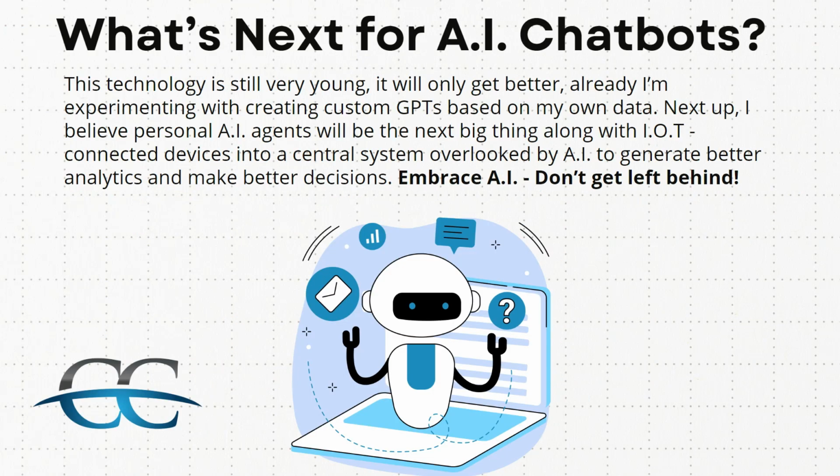And so a bit about what's next for AI chatbots. Well, in my opinion, this technology is still very young. It's only going to get better from here. And I'm already experimenting with creating custom GPTs based on my own data. Next up, I believe personal AI agents will be the next big thing, along with the Internet of Things. That is, connected devices into a central system overlooked by AI to generate better analytics and make better decisions.